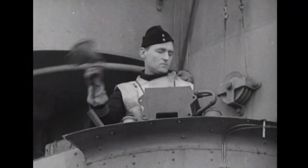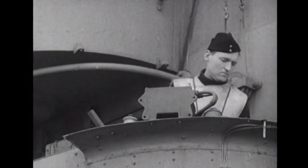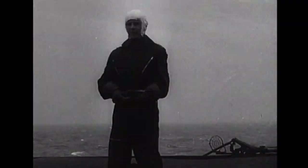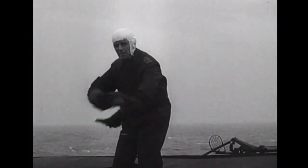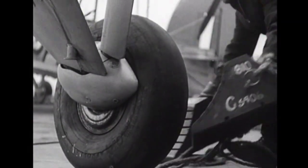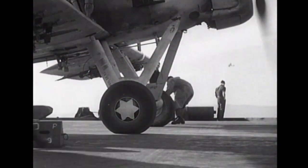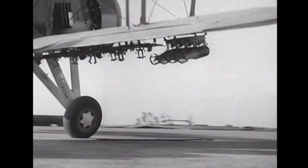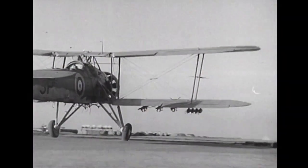When the steam jet shows that the ship is into the wind, Commander Flying shows a green flag from his bridge. This is the executive signal for flying off, and the deck control officer proceeds with the operation. Chocks away is the first signal, and the aircraft must now be held on the brakes until the green flag is dropped, which signal is given for each individual aircraft. This green flag is only used for the takeoff.